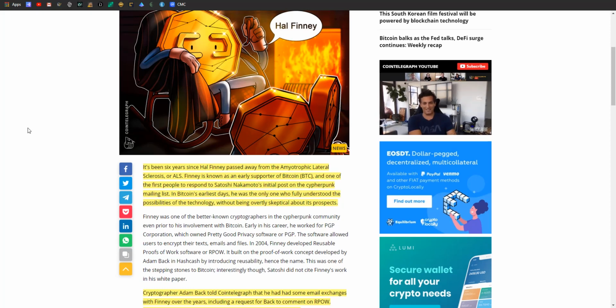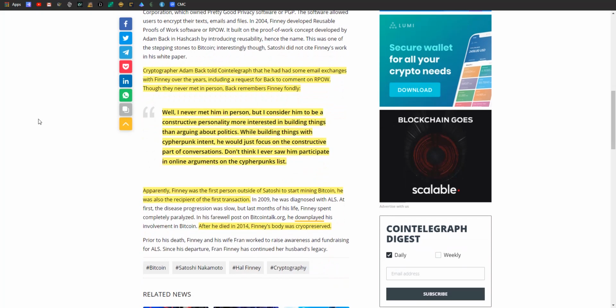It's been 6 years since Hal passed away. He is known as an early supporter of Bitcoin, and he was one of the first people to respond to Satoshi Nakamoto's initial post on the cypherpunk mailing list. Yeah, that's right. He was around that long ago. In Bitcoin's earliest days, he was the only one who fully understood the possibilities for the technology without being overly skeptical about it. Cryptographer Adam Back spoke on him for a little bit.